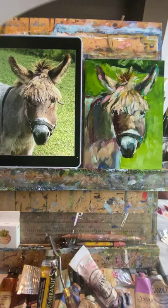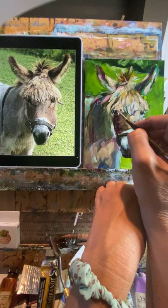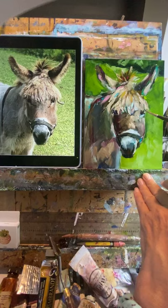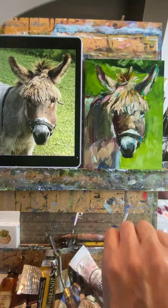How about me working those eyes? I have a couple more minutes, so let me go in here to these eyes a little bit, add some really dark areas, and I have a little something in white showing here that I don't want. He does have a sweet face, doesn't he?